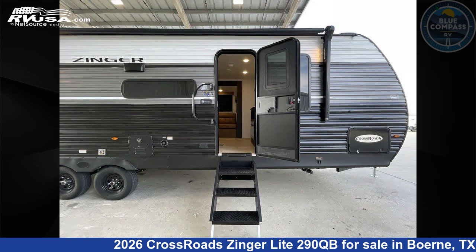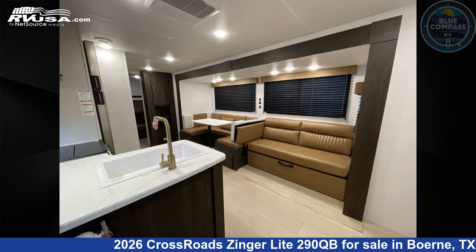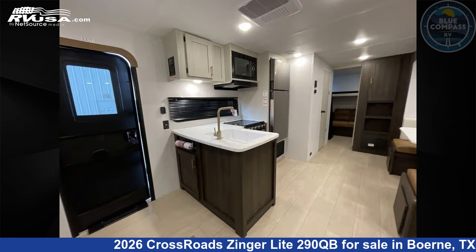This new CrossRoads is 33 feet 0 inches in length and features sleeps 9, slideout, and 45 gallons fresh water capacity. The floor plan layout of this travel trailer features bunkhouse, front bedroom.